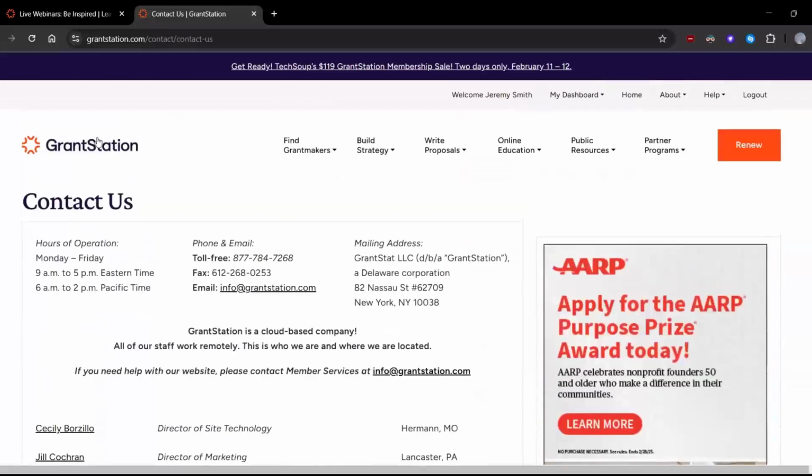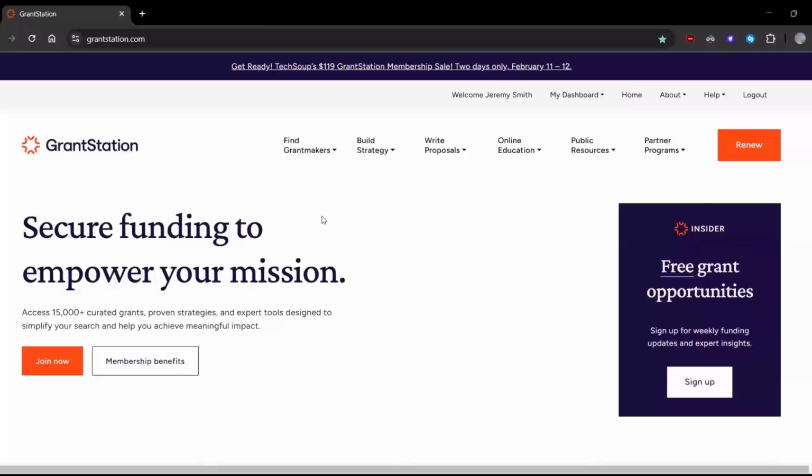So I'm going to go ahead and click on our logo and take us back to the home page of the website. And the thing to remember is that if you're doing a search for funding for any kind of project, it's important to identify the best grant makers to approach. Using GrantStation allows you to apply your time where it's most effective and efficient in your search for funding.